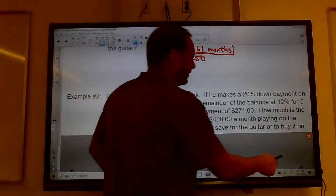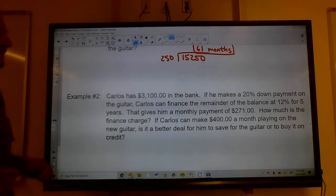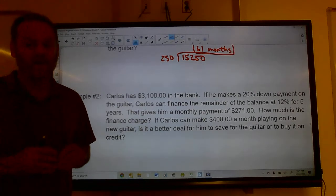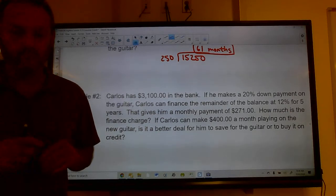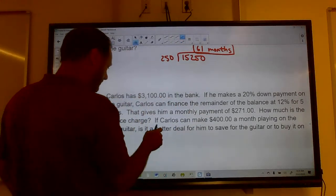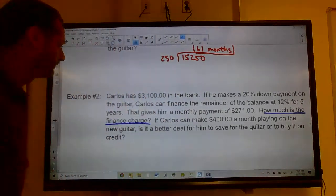Okay, so he's got $3,100 in the bank. If he makes a 20% down payment on the guitar, Carlos can finance the remainder of the balance at 12% for 5 years. This gives him a monthly payment of $271. So how much is the finance charge? Let's answer that question first. How much is the finance charge? We'll do that in blue.